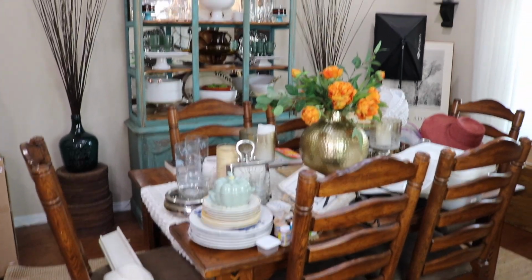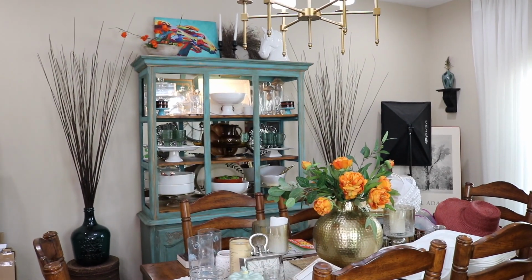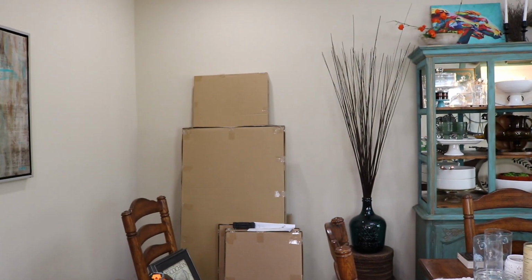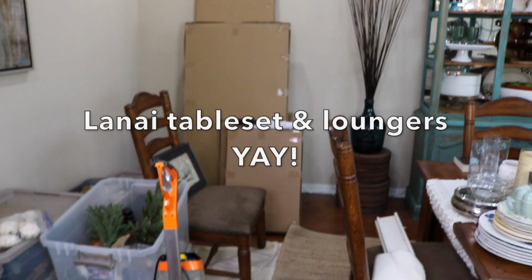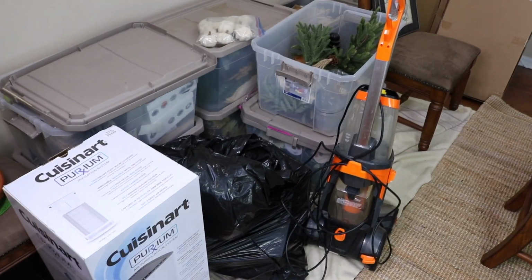Oh, for shame, for shame. Remember, I said that I am purging. I got rid of furniture, and now I have some other things that I have to put together there. And I'm purging all of that. Yes, all of those bins I'm purging, and then I'm taking them to the garage.